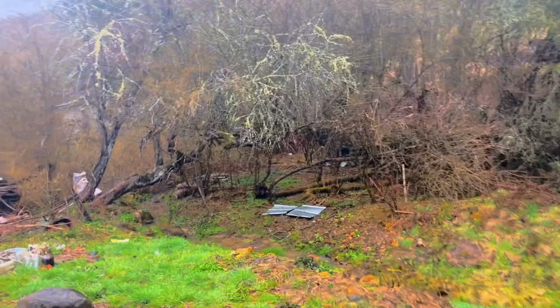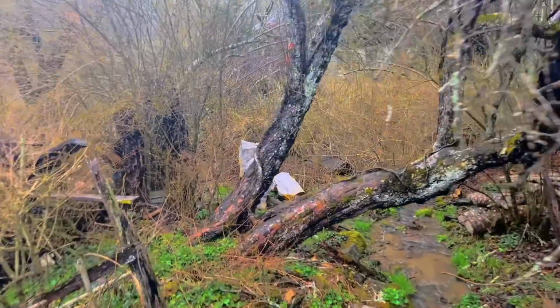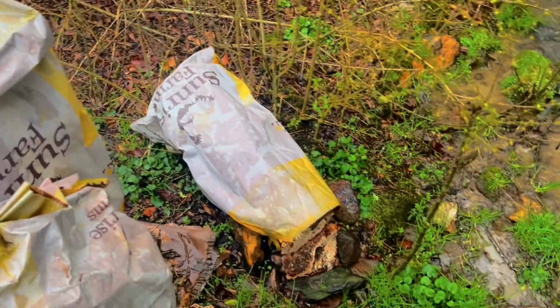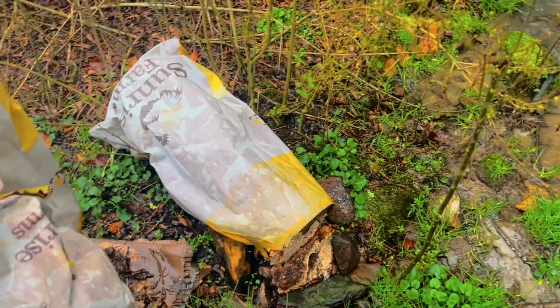So we had a little wind event the other night, and I discovered that one of my totems has toppled over. So, I'm gonna set this bad boy back up and hope. This way we can even check if there's any mushrooms. I don't see any yet, but let's set this guy back up.